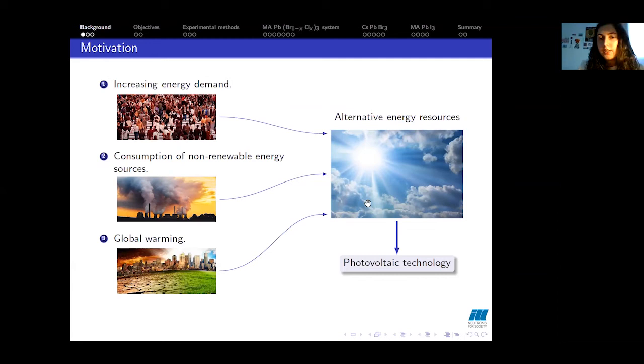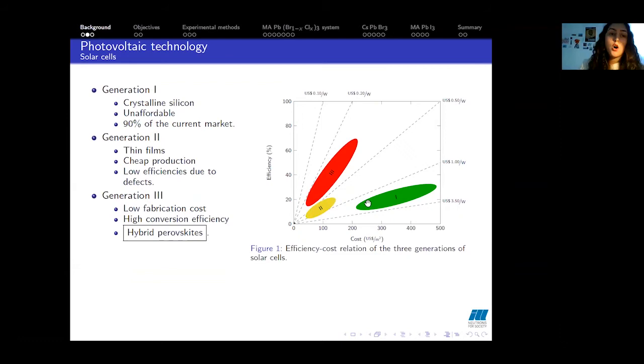So this situation leads us to look for alternative energy resources. In particular, in the past few years, a lot of effort has been put into developing new photovoltaic technology, like solar cells. At the moment, we can classify solar cells in three generations, depending on the link between conversion efficiency and cost.